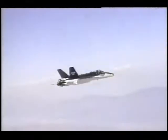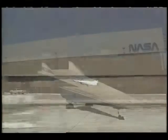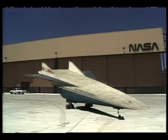The thrust vectoring F-18 High Alpha research vehicle, X-31 aircraft, and the X-30 NASP, the National Aerospace Plane, are just some of the projects the ITF will support.